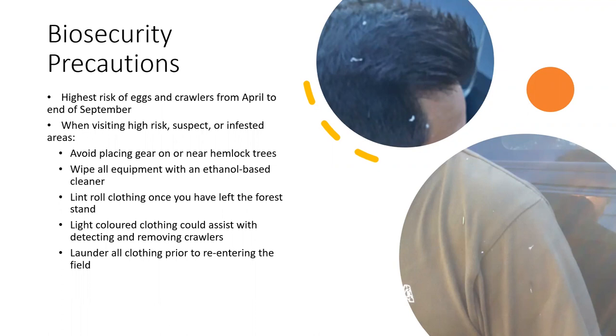So I'm going to really hammer this home right now. I'll really hammer it home later today. And then when we leave the site today, I will once again really hammer it home. Our biosecurity precautions: we are currently in the highest risk period for the spread of hemlock woolly adelgid through the eggs and crawlers. This spans from April until the end of September.